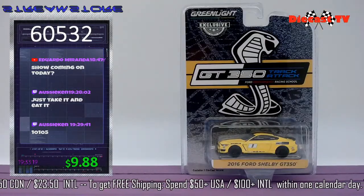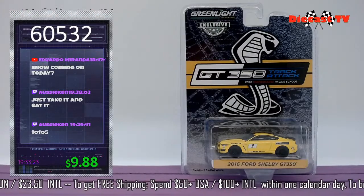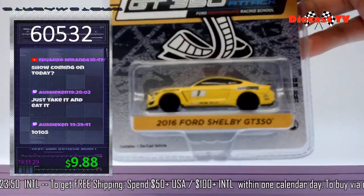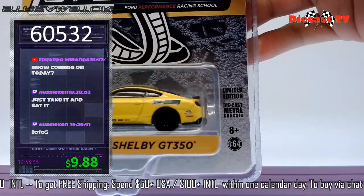Green light! Hobby exclusive, GT350 Track Attack, Ford Performance Racing School 2016, Ford Shelby GT350 Limited Edition.